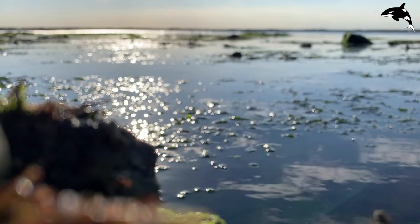We've finished exploring the chalk reef and the tide is starting to come in, so let's have a quick look at what we found.